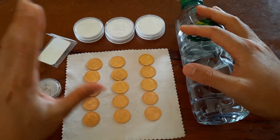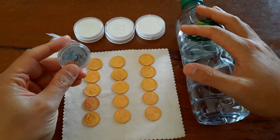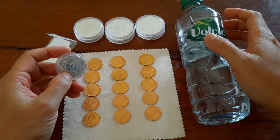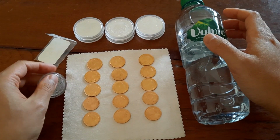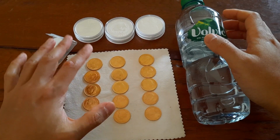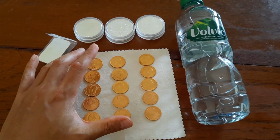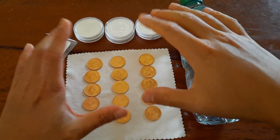Well, you saw in the few videos before, I was starting to gather some platinum. I haven't bought more platinum. I'm waiting for a slight correction before I add more. I've been mainly focused on adding gold to my stack, and there's a few reasons why I'm doing that.